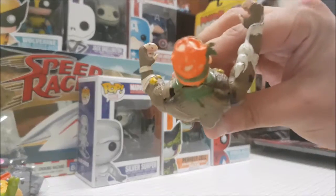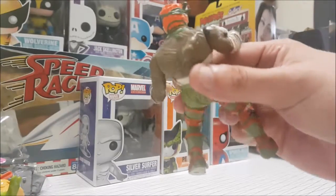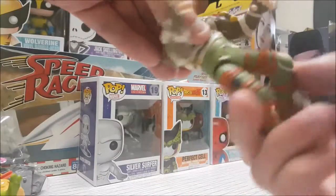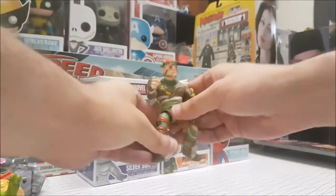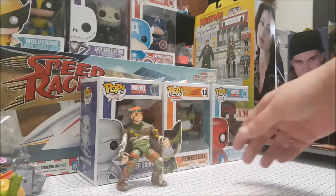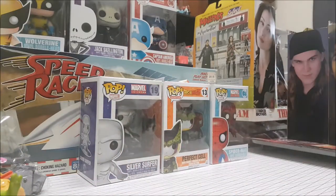So you can see he's got cracks in his shoulder, and he's a little bit loose. But overall, he's going to be posable and he'll look fine on a shelf. So there's another original Ninja Turtle toy to add to my collection. A few videos back, I got the other one of these.